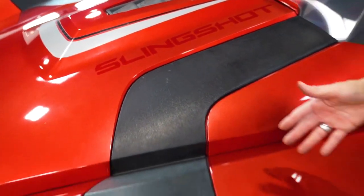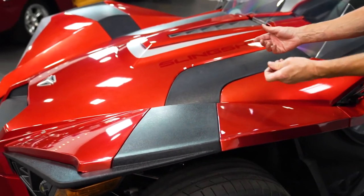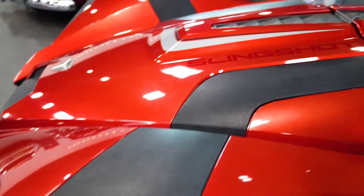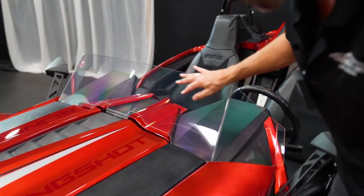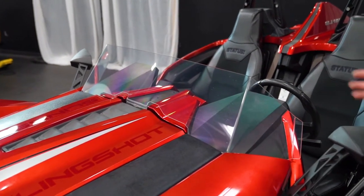But all this looks good, just real minor stuff. I'm pretty sure this camera's working for me really well today, and you could see all these really minor blemishes. This front windscreen looks terrific. Just got a couple marks in it, just from normal wear and tear. I don't see anything jumping out at me real good here.